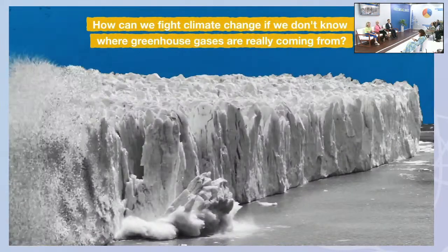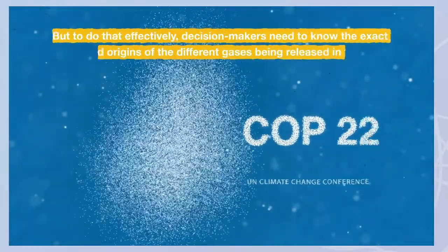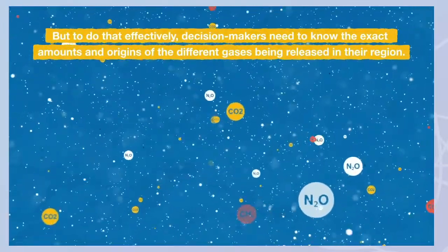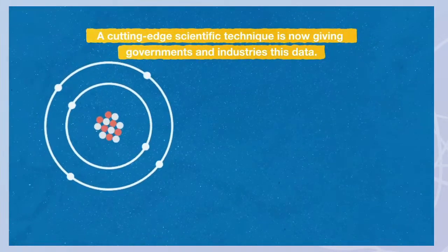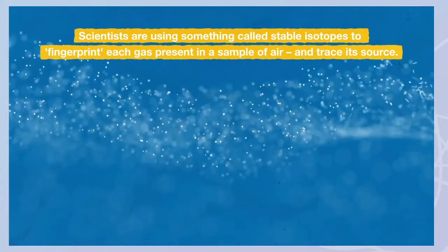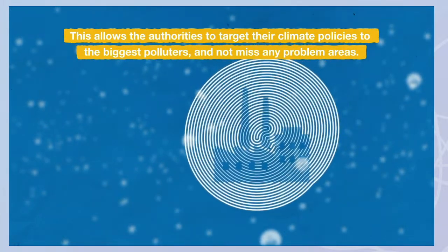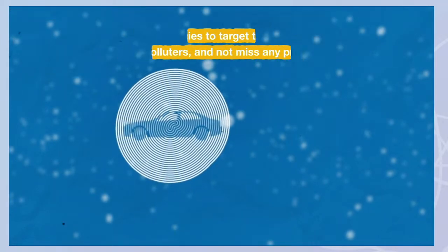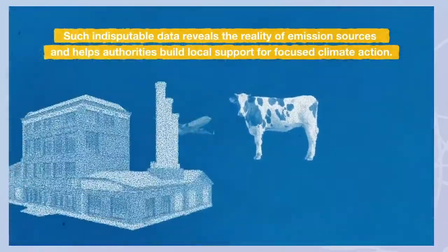How can we fight climate change if we don't know where greenhouse gases are really coming from? Governments around the world are making serious commitments to reduce their national emissions. But to do that effectively, decision makers need to know the exact amounts and origins of the different gases being released in their region. A cutting-edge scientific technique is now giving governments and industries this data. Scientists are using something called stable isotopes to fingerprint each gas present in a sample of air and trace its source. This allows the authorities to target their climate policies to the biggest polluters and not miss any problem areas. Such indisputable data reveals the reality of emission sources and helps authorities build local support for focused climate action.